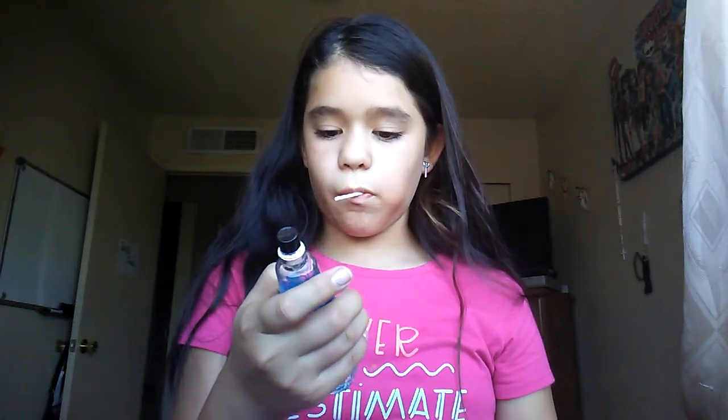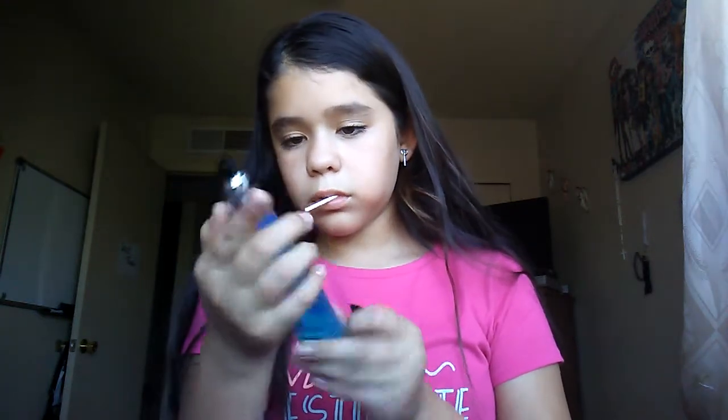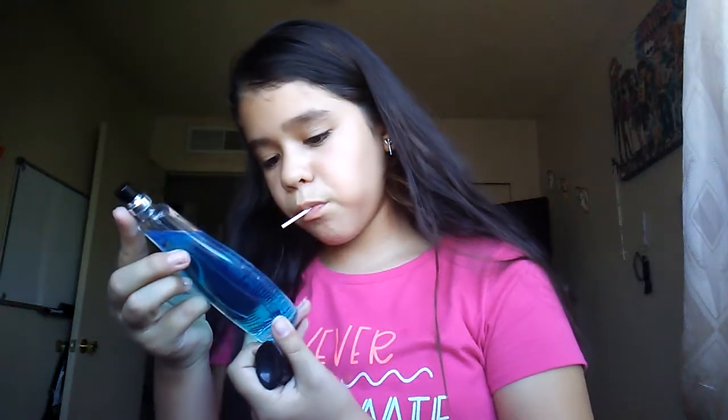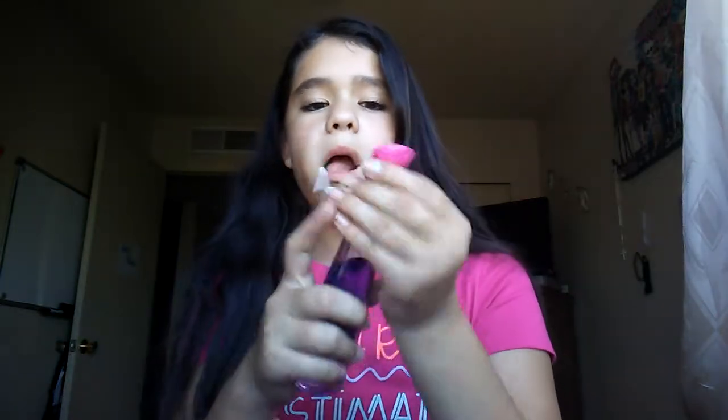So I got this one. No, this one's Curious by Britney Spears. Yeah, it's Curious. But I got this at the Dollar Tree. They have celebrity perfumes. It's awesome. And this one I got by Justin Bieber. It says only she right here, but the real name is I would never something about that. Something about girls. I don't know, but it smells pretty good.